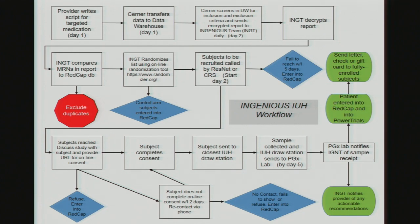So we've set it up now so everything can be done remotely, because we're expanding out into IUH, which is statewide. We cannot have a coordinator in every hospital and every clinic across the state. So this is all done remotely, and that's why it's phone calls. We do the online consent.